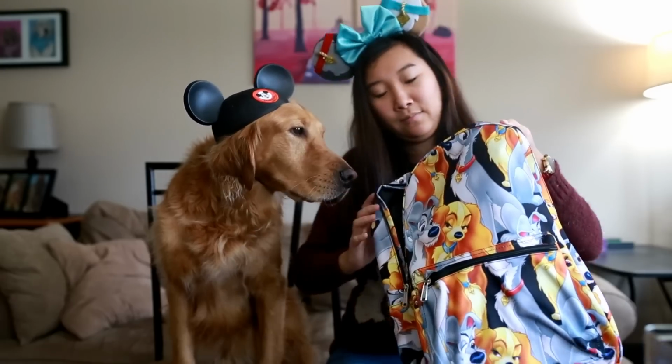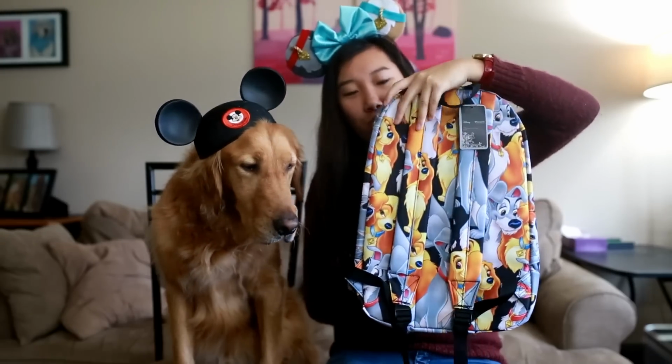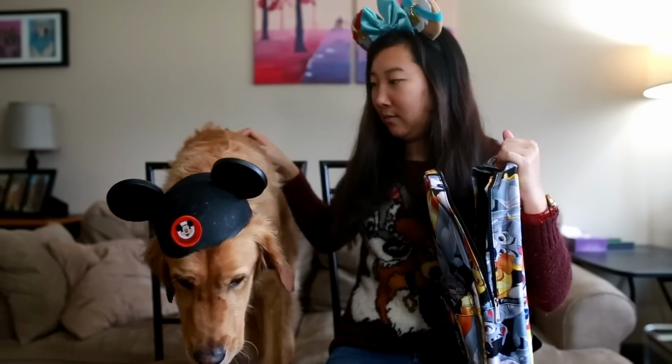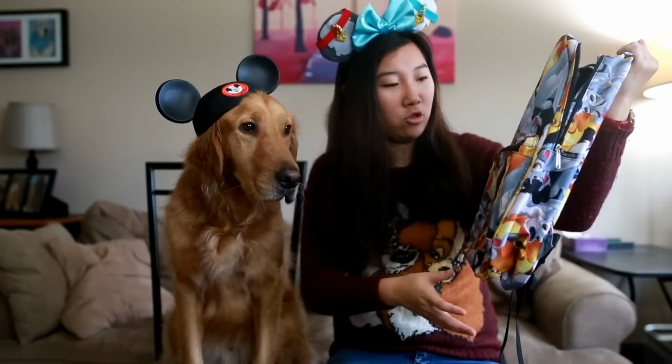Here, put it back here. And so it has even Lady and the Tramp on the straps, and it's honestly just like a normal JanSport backpack. It has one big opening and then the little one. It doesn't even have a sleeve on the inside. Where are you going? There's treats up front, so he is trying to get the treats.